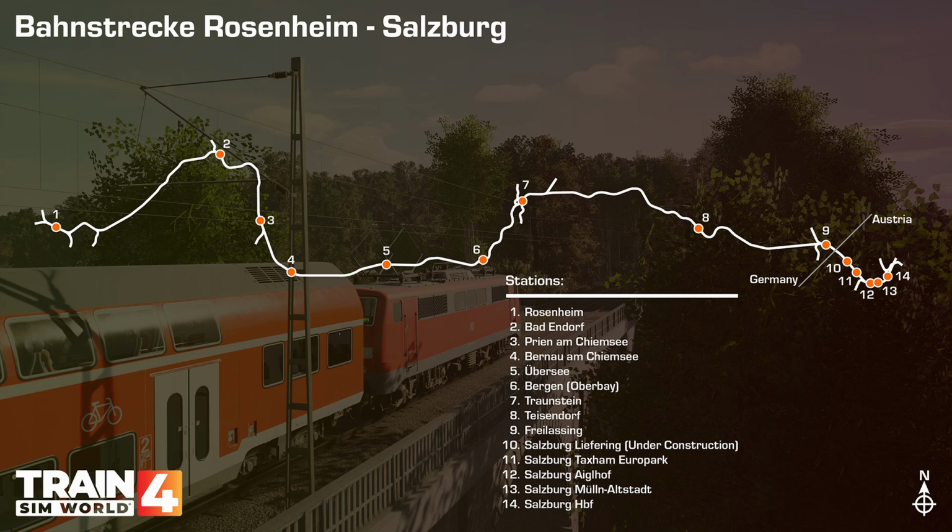But as I say, we start off in Rosenheim, as you can see on the left there, with the majority of the route being in Germany, unlike Vorarlberg, which is the opposite, with a small part being in Germany, but the majority being in Austria. This one is the other way around. And then, of course, within Austria, it's very much all centered around Salzburg. You can see there's a whole little clump of stations there. So hopefully we'll see a lot of commuter action in that little clump around Salzburg.